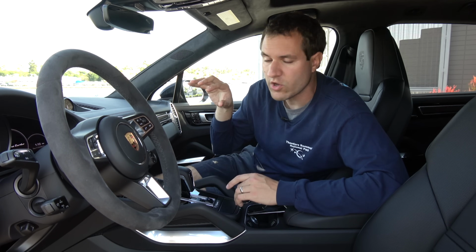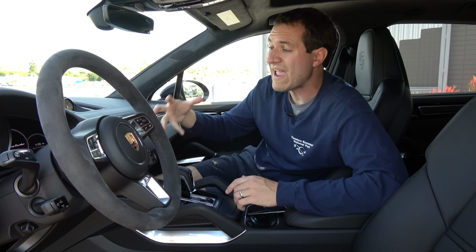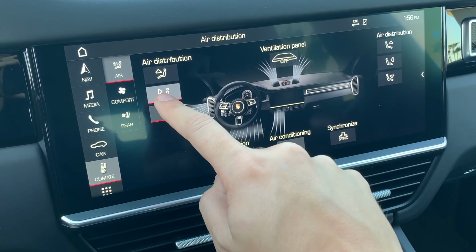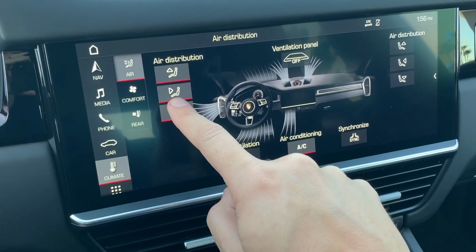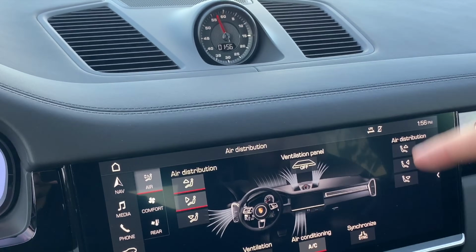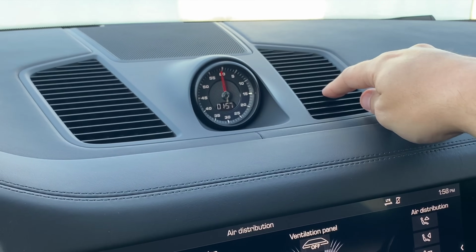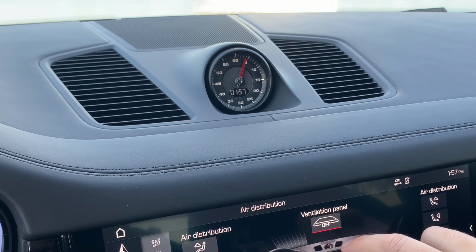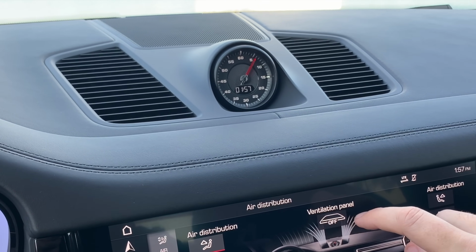Instead, you're free to move the center climate controls just using traditional dials and switches. However, you do have to go into the center infotainment screen to direct the airflow. In other words, to basically choose where the air comes out, if you want it to come out at your feet or from the dashboard or whatever. You also can choose to have the air come out something Porsche calls the ventilation panel. There are two big vents at the top of the dashboard where air can blow out of, and you can turn that on or off using the center screen.